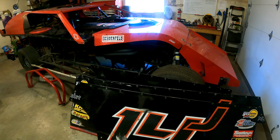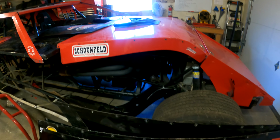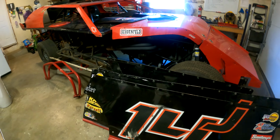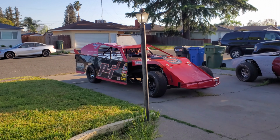Like I said, these motors, these 602 crates, I'll take the hood off so we can see it, are going for about $4,500 to $5,000. So I figured, well, hell, I'll get a whole damn race car. This thing is, for the most part, ready to go.